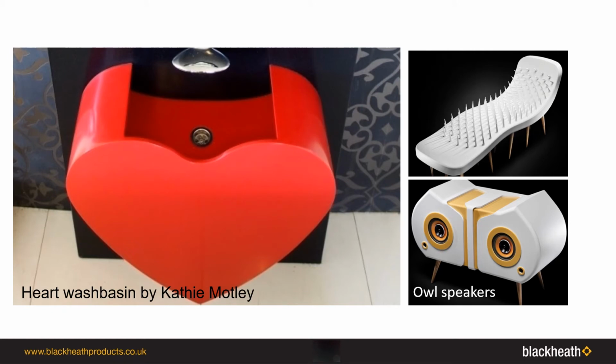Again, more examples of thermoforming. So the heart-shaped wash hand basin, the spiky chaise lounge. Thankfully the spikes weren't made out of Staron, they were rubber. Then the owl speakers, so the whole thing's made with Staron, and then the eyes obviously are the speakers, which was attached to a very, very nice valve radio system.